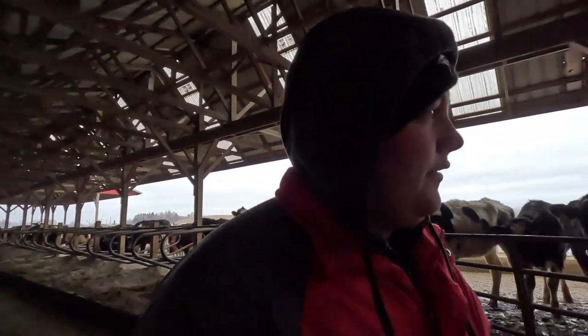It's on my list up here to make some of these gates a little better than they are. Like, they're just not on hinges and stuff. I don't know why, but it's just the way it is.